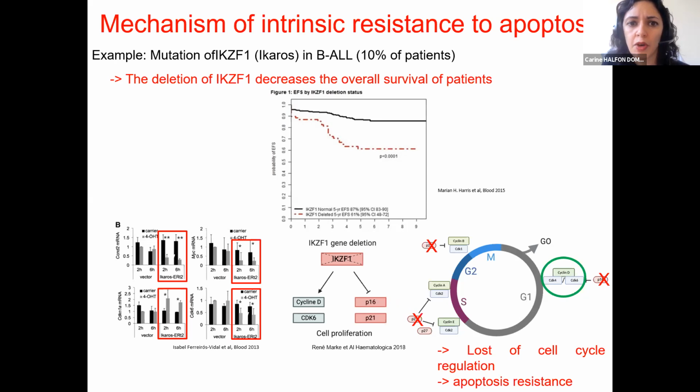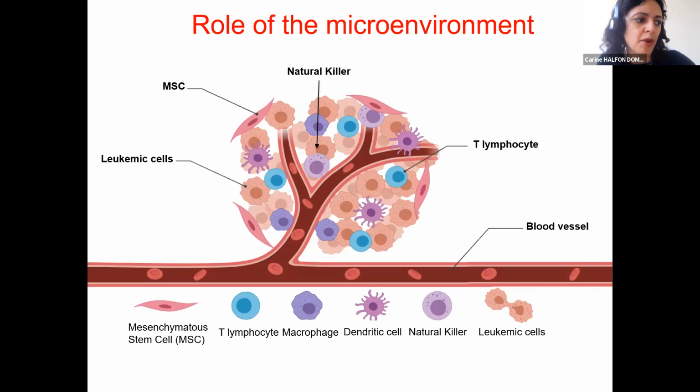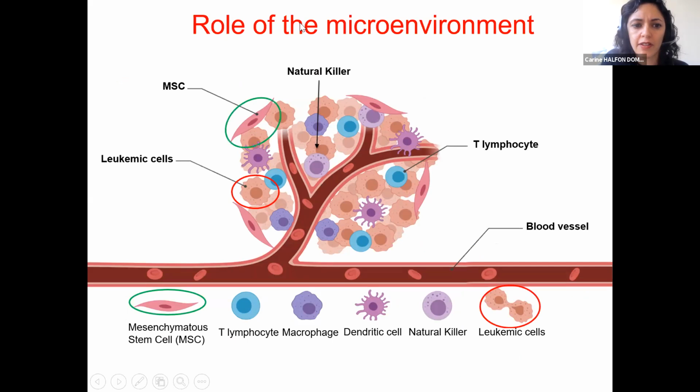But we also have to remember that the leukemic cells are in a microenvironment in the bone marrow, also called the niche, where we will find the leukemic cells, but also the mesenchymal stem cells. And we also find lymphocytes such as natural killer cells and T lymphocytes.